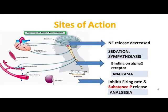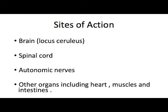So where are they found? They are found in the central nervous system, the peripheral nervous system, that is the peripheral nerves, as well as the spinal cord. That is the advantage, that these receptors are present everywhere in the body, and hence this drug can manifest itself. So the brain, the spinal cord, the autonomic nervous system, and organs such as the heart, muscles, and intestines all have alpha-2 receptors.